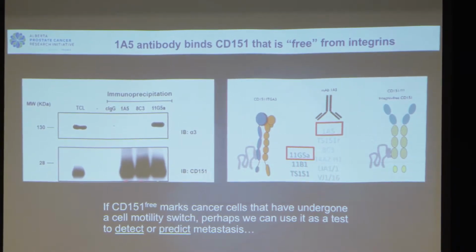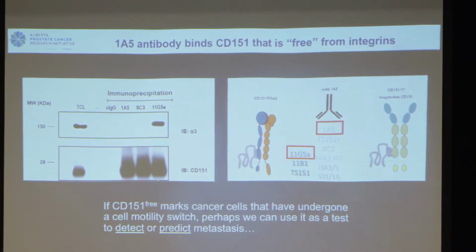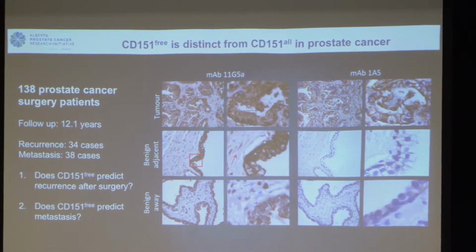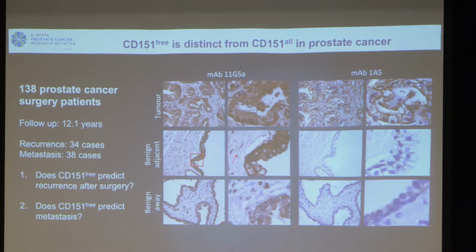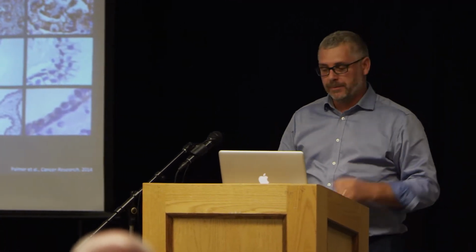Can we use this as a test for diagnosis or predictive of metastasis? I'll backtrack a bit. We initially thought we could use that as a therapeutic. Turns out that protein sticks to platelets and it basically gums up your entire blood system. So as a treatment, not so good. But we could use it as a marker.